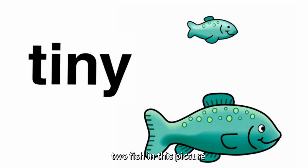Tiny. Two fish in this picture. How are the fish different? One is big and one is very small. Another word for small is tiny.